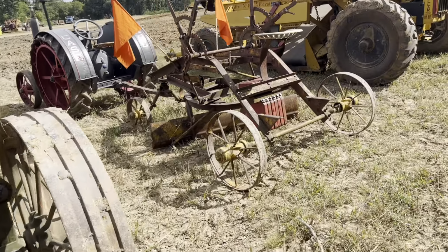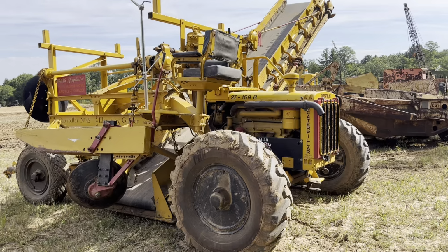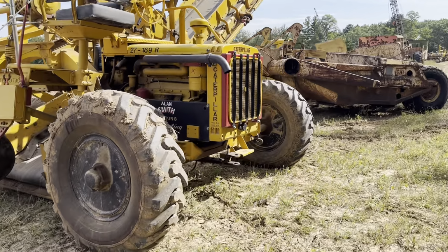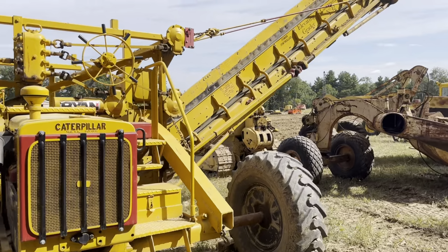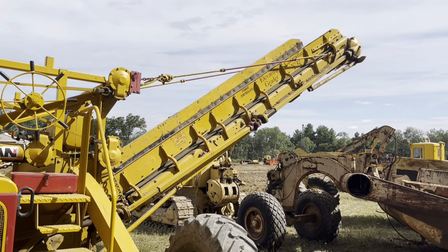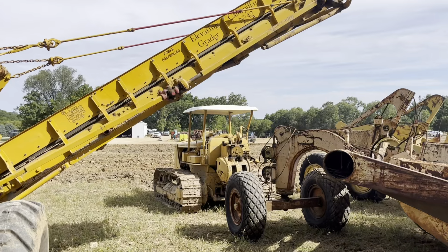There's a Case pull, small grader. Elevating grader, it says on there. Oh, I see. And it actually can use, it's made by Caterpillar. Elevating Caterpillar grader number 42. I haven't seen one of those before.